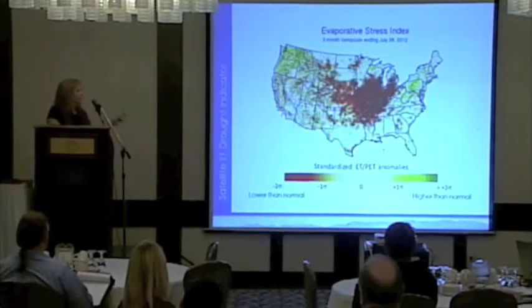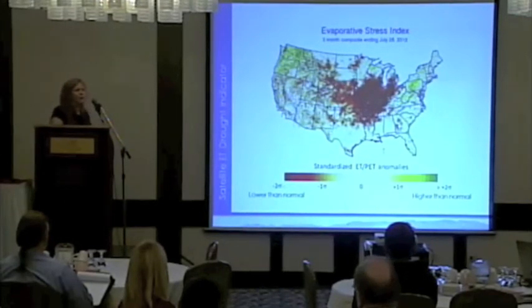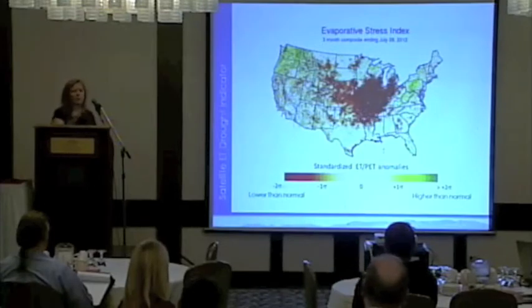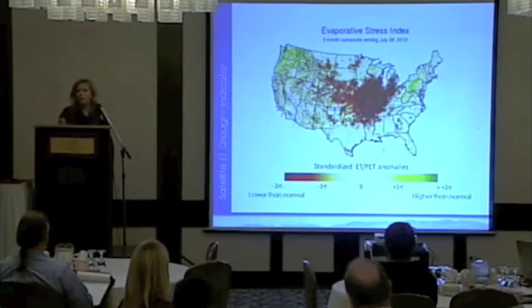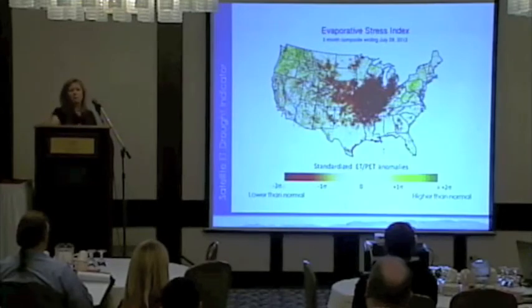This is a remote sensing drought index based on satellite-derived estimates of evapotranspiration. It's looking at temporal anomalies in the ratio of actual to potential ET. So red areas here experienced much below normal evaporative fluxes over a 3-month period ending in July, signaling severe depletion in the soil moisture reserves. So initially there was very high evaporative flux, and then it just bottomed out.